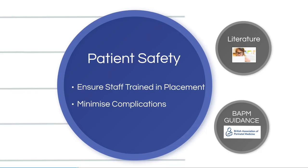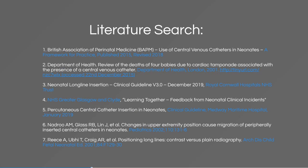As with everything in medicine, patient safety is of utmost importance. It is therefore really important to ensure that all staff who are placing these lines are appropriately trained to do so in order to minimize complications. There's a lot of information available on the subject matter.